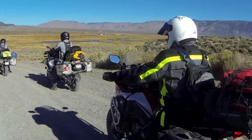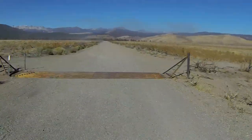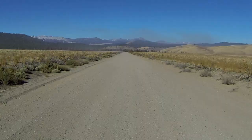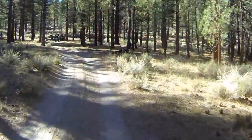We're on Owens River Road here towards Mammoth Mountain again, making our way across the plain, and then we'll go through the woods, through some of the really nice forest areas, really nice trails back here.